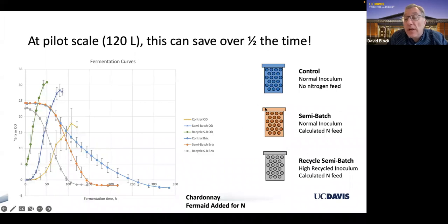The next thing that he did was he used that equation I just showed you on the last slide. He started with a normal amount of cells, like the 0.25 grams per liter of cells. But every 12 hours, he calculated that N now, and he made an addition based on whatever nitrogen was in there to get back up to the N now level, again every 12 hours throughout the fermentation. That's what he called semi-batch. And that's the orange curve here, and we'll come back to that in a second.